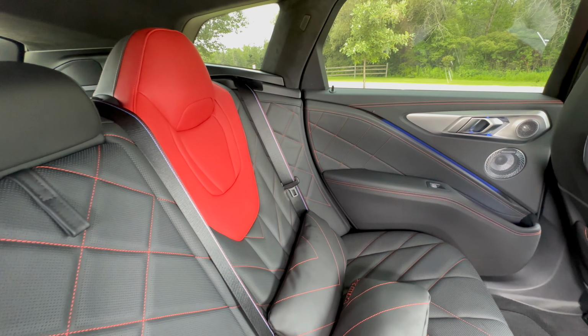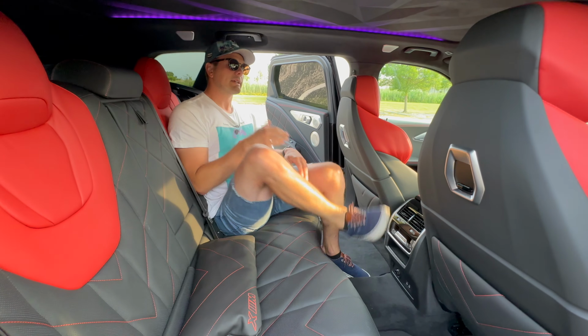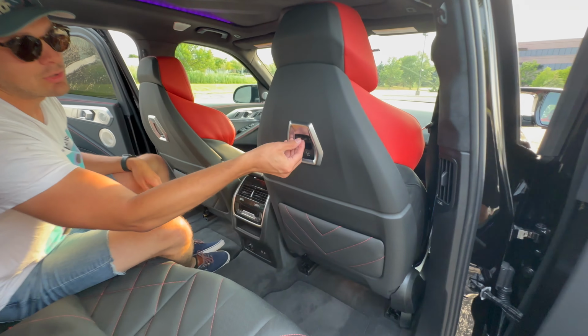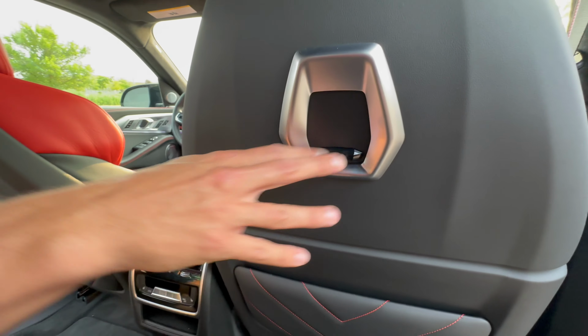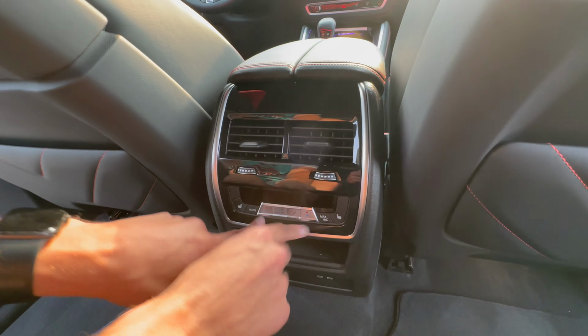So you can even have it a little bit like a conversation pit because you're just discussing business and world politics. But really, really nice detailing, leather quilting on your map pockets. You do have the iPad and USB-C mount here on the back of your seats. You have heated seats, you have 4-zone climate, vents, chargers and stuff down here, but you do not have cooled seats. A little bit of a ding, like the window shades.